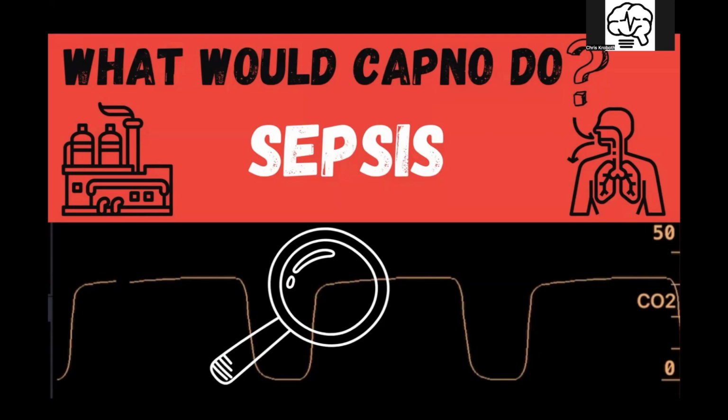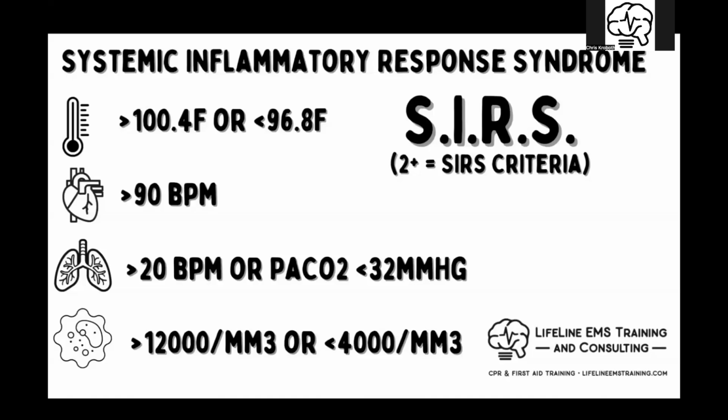We're going to go through our next case in our What Would CAPNO Do series. This one is sepsis. CAPNO actually does a couple things in sepsis. When we look at sepsis, we commonly look at SIRS criteria. So it's the systemic inflammatory response syndrome, the body's response to an insult, usually seen in trauma, burns, sepsis.